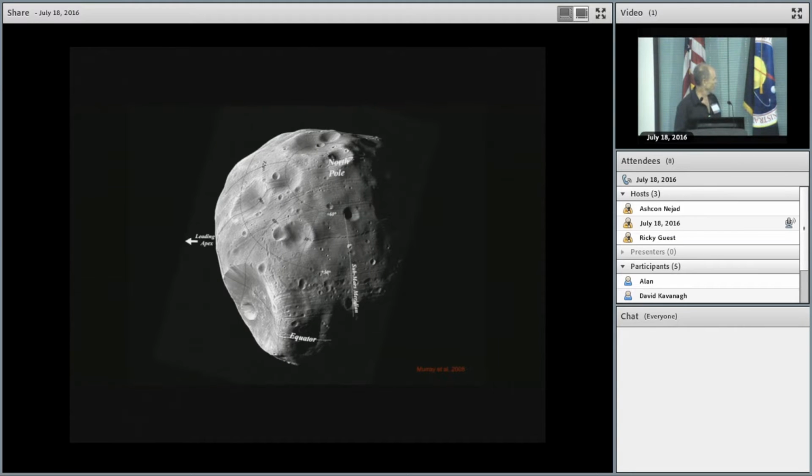Here's Murray et al. 2008 or 2006 in later papers, giving you a lay of the land of Phobos. The North Pole. It's an interesting geography. You can actually go on Google Maps and find a KML file for Phobos and Deimos and zoom around and look at them. And it's bizarre to find your bearings. Here's Stickney. Here's the western rim of Stickney, the eastern rim of Stickney, western rim. Here's the North Pole, sub-Mars meridian.